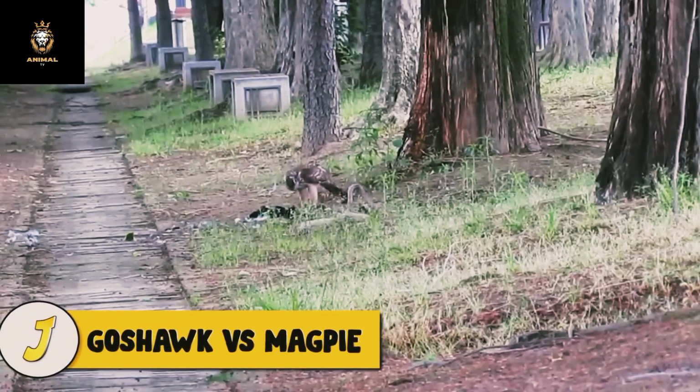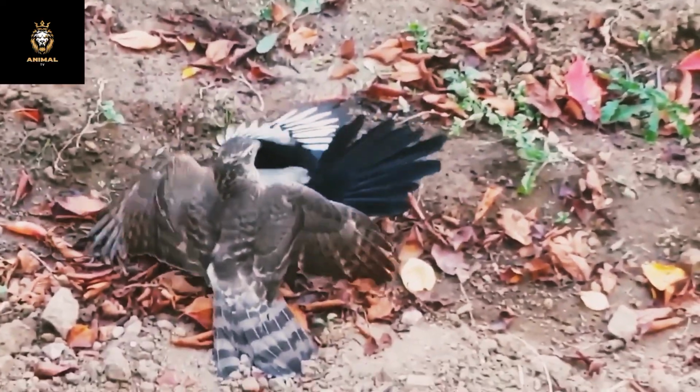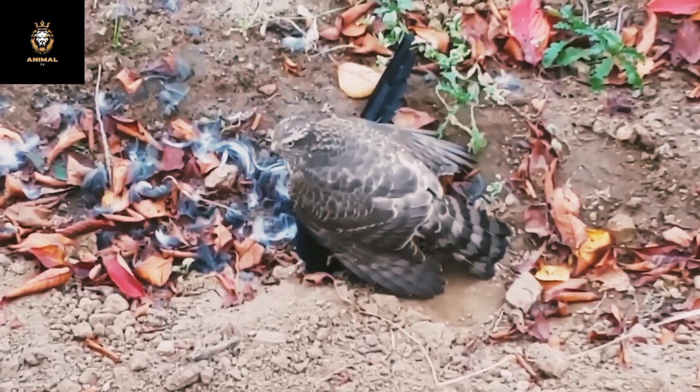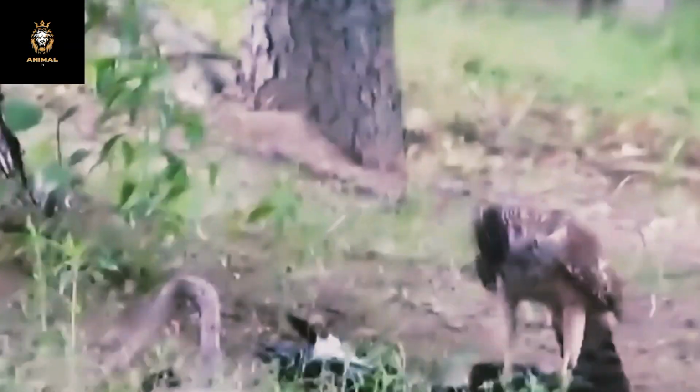Number 1, goshawk versus magpie. A goshawk can be seen standing on a magpie with one talon disfiguring the magpie's face, while it pecks at the magpie's chest with its pointy beak. This video shows a goshawk catching and eating 2 magpies.